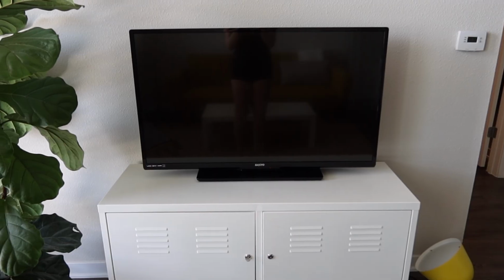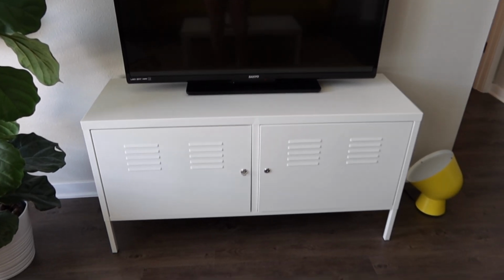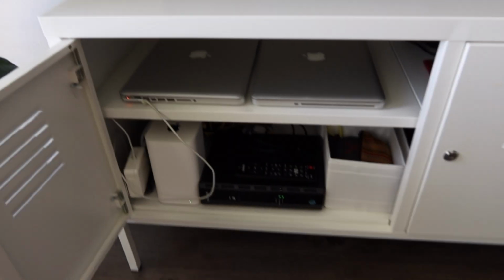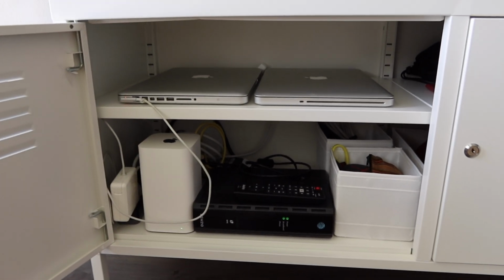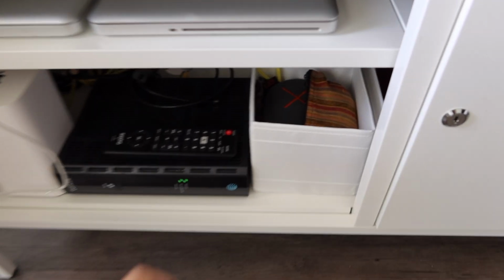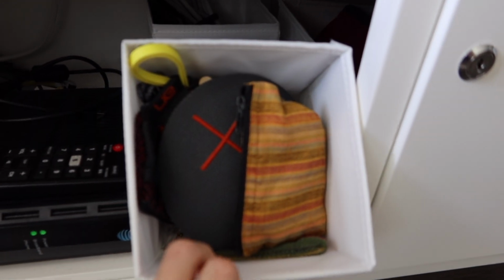We also sold our TV stand and got this locker. It was nice to finally have a designated place for all our electrical things. On this side we hid our router, cable box, and computers. You can see we have a spot for headphones and speakers.